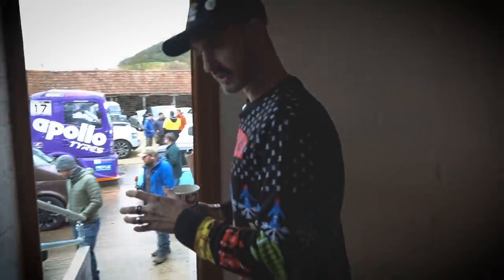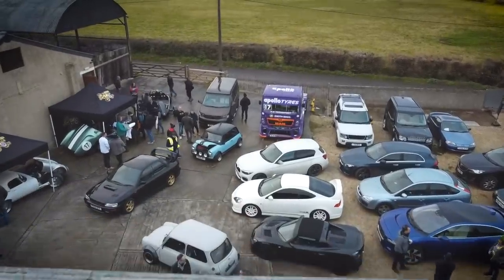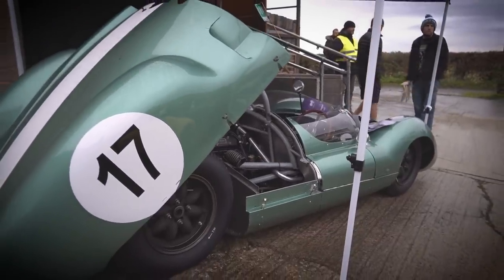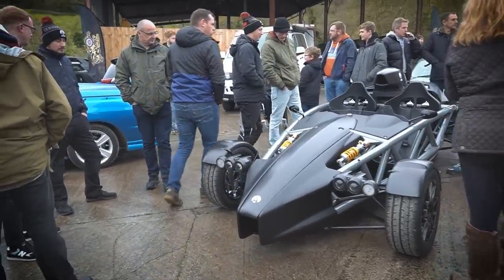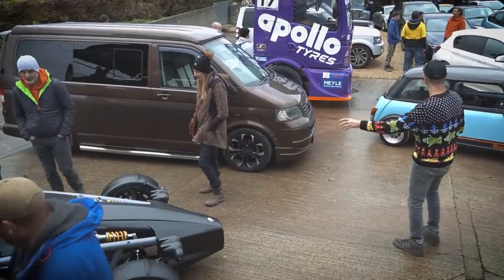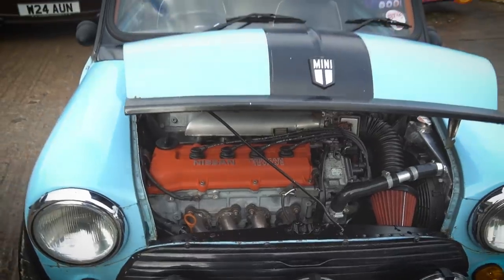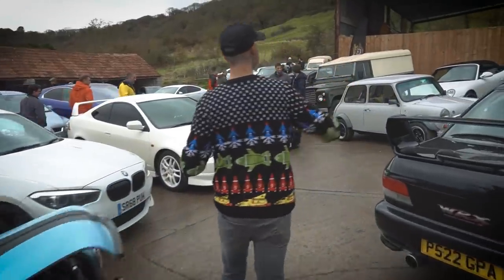It's all about diversity for me. The Late Break Show always has been, old and new, modified, standard. Here's a bit of eclectica for you. Ex-Stirling Moss Cooper race car, the latest Ariel Atom, Somerset car for local people, stunning, thanks to Ariel for bringing that. And then we've got everything from a circuit racing lorry to a Mini, and that's the way we like to do it. We've packed a lot into this corner actually.